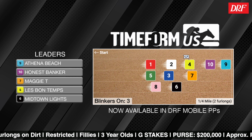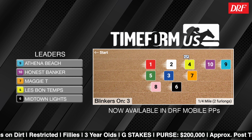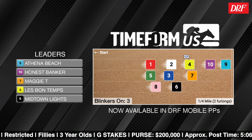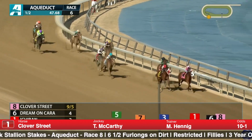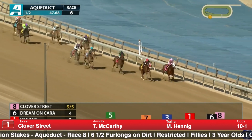It was pretty solid. The number 1 Clover Street on our Timeform US pace projector is near the back of the pack. I'm not sure that's going to be the case. I think that she can be a bit closer. Not as close as she was when she won this race, going 7/8 of a mile, a maiden special weight at Aqueduct last month, where she got very, very close, made the lead turning for home, and is just better than these horses as the favorite.